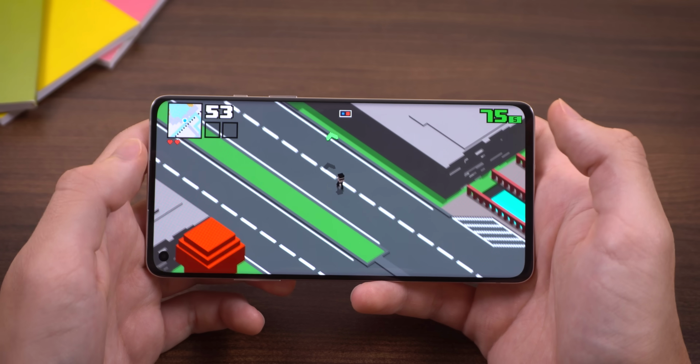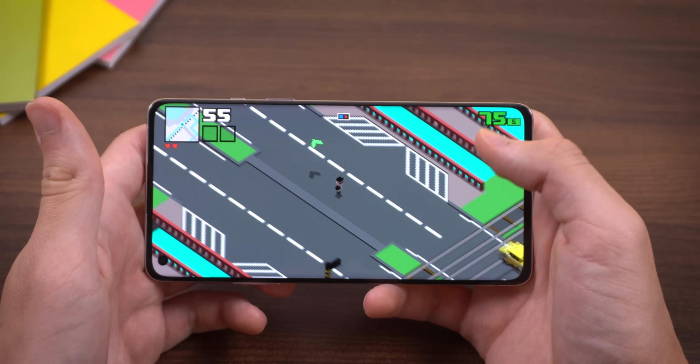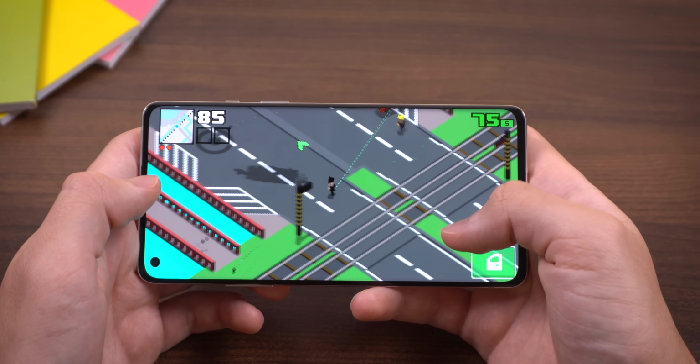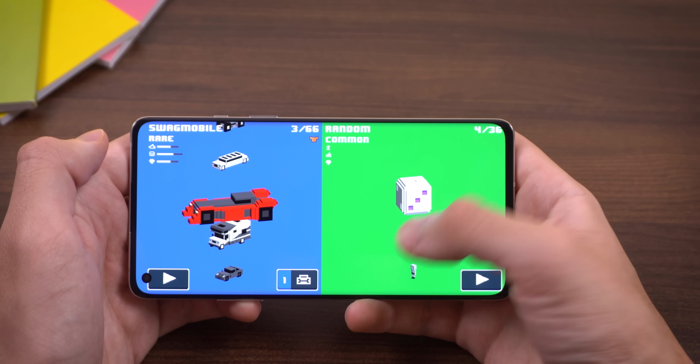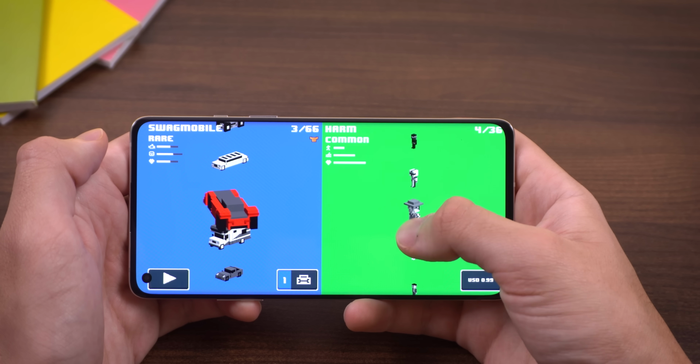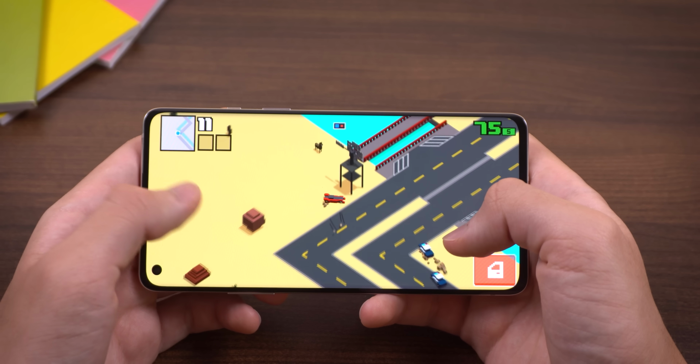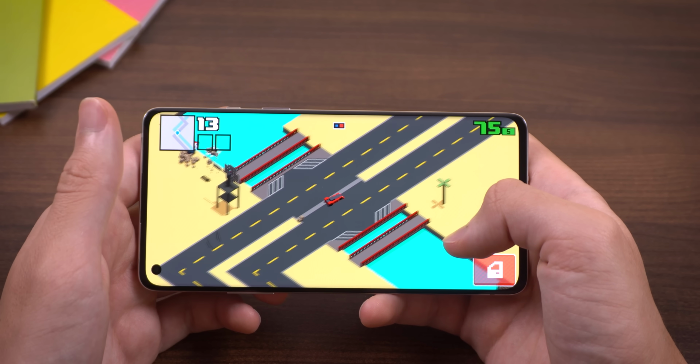And you can also jump out of your vehicle, run for a bit, and hop into a new car. That option is pretty risky though, as you can die much more easily. You can also unlock around 30 vehicles, 30 characters, obtain upgrades, change environments, and a lot more. It's really fun and straightforward. Anyone can pick this game up and get the hang of it right away.